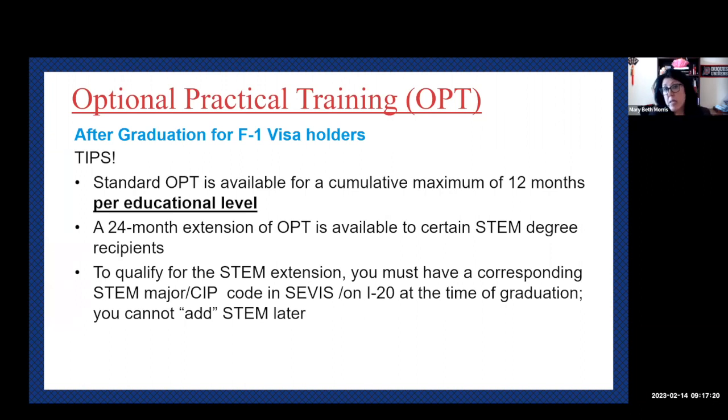You can clarify it with me if your major actually is a STEM major. Not all majors that sound like they're science and STEM are actually qualified as STEM according to SEVIS. One of the examples I'll give is something like nursing. Nursing is actually not considered a STEM field. SEVIS kind of uses the STEM designation to focus a little bit more on a research sort of education or career. So nursing is obviously hands-on, it's more interactive, and therefore it's not STEM.